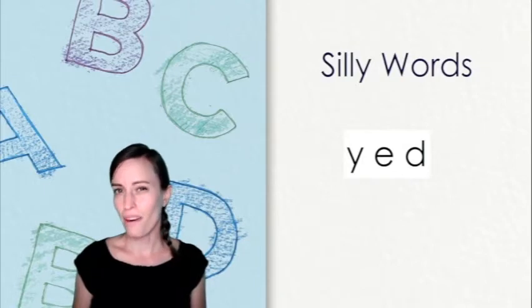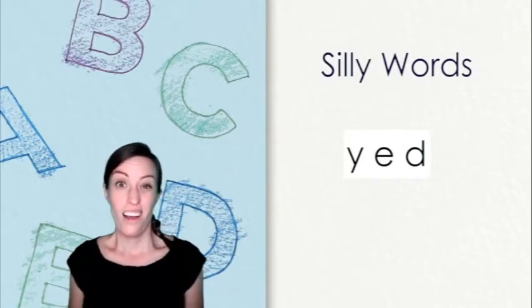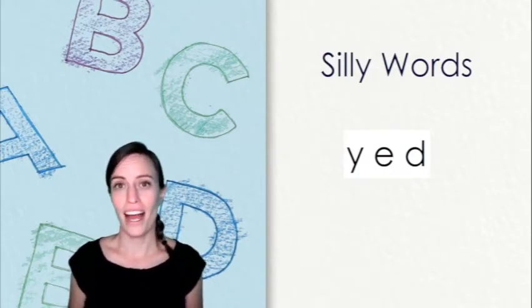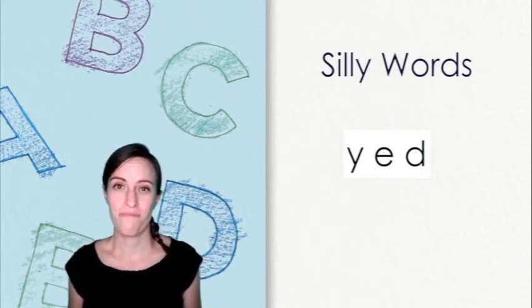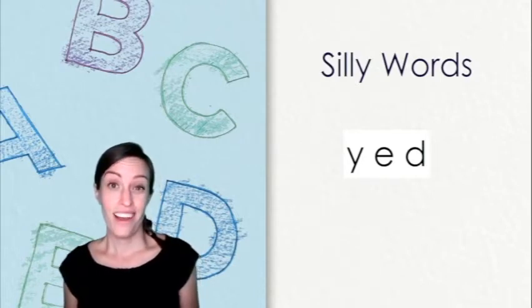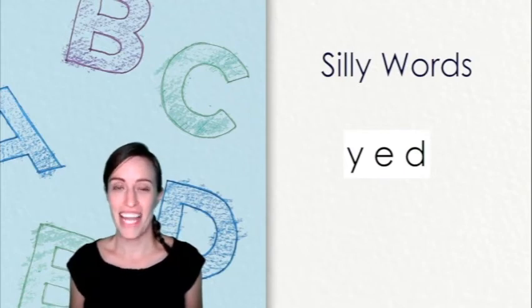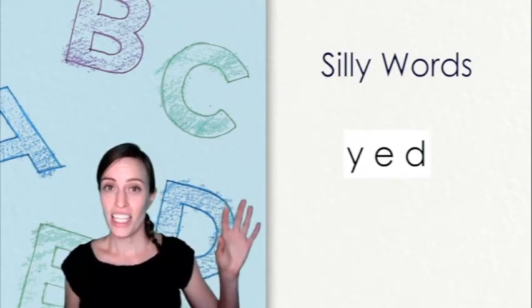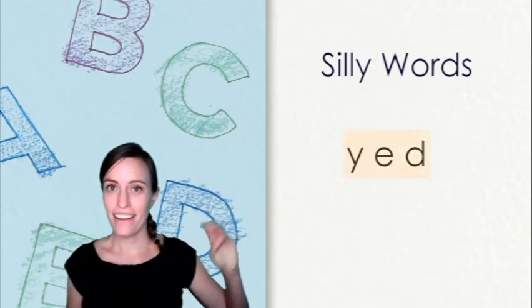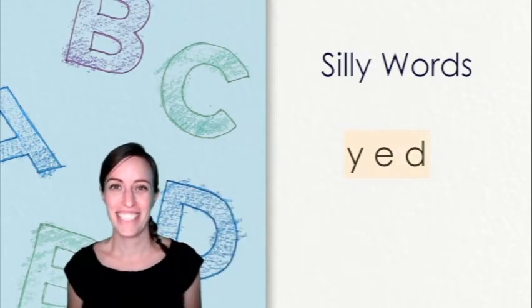Take a look at this word. What do you notice about this word? I notice a part that connects to another word I know. Go ahead to try to tap out this word on your own. Okay, let's do it together this time. Y-ed. Yed. Great job.